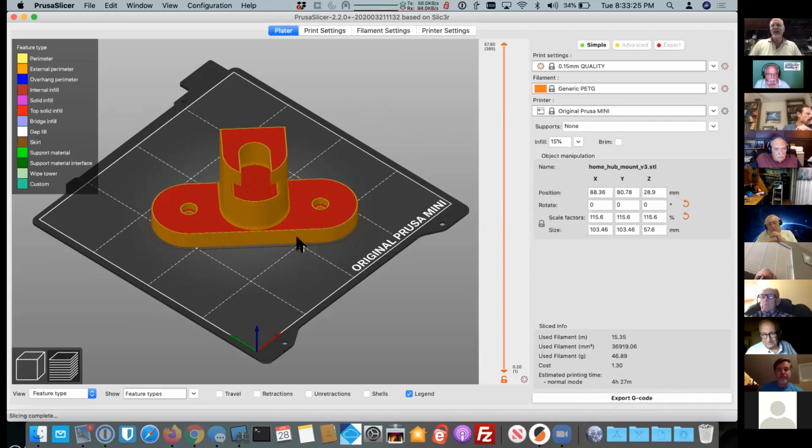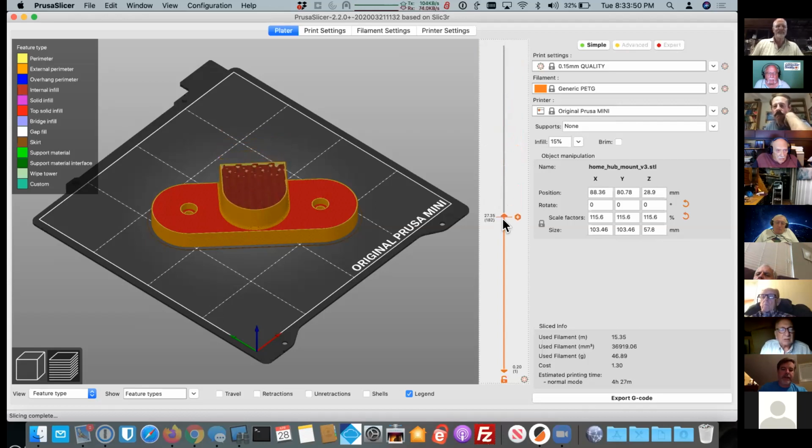So, John, show them the different layers. Use that slider. Let's see here. So you can see what it's going to look like inside of it, because it's not solid. This one's 15% infill. I didn't change it. But as you slide it down, that's what it looks like, each layer as it prints it.